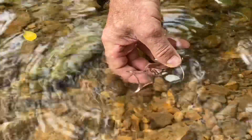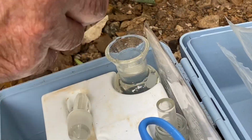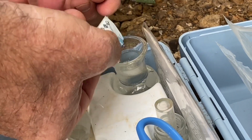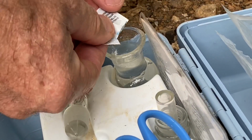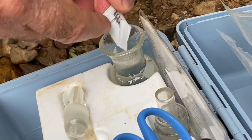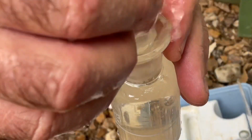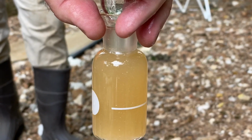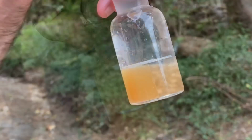And what we'll do is take a sample of the water, and we will then put 2 chemical reagents in the water that precipitate out the oxygen in the form of crystals. And then we'll fix that with the 3rd chemical that dissolves those solids into a nice yellow color. That yellow color is proportional to the amount of oxygen that's dissolved in that water.